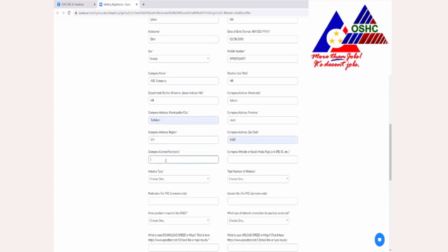Then you have your company contact number or numbers. So 839, for example, this is a landline, 1961. Then you have to write down the company web page or your social media page link. In our case, let's, for example, www.abcABCCompany.ph, for example. Okay, so that is your company website, for example. Your industry type, for example, your industry type is banking and finance. So total number of workers, for example, is 1 to 9.